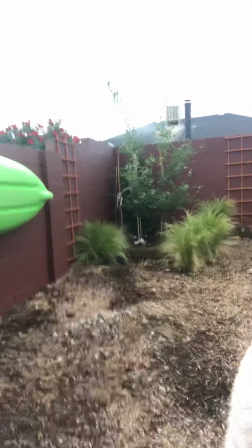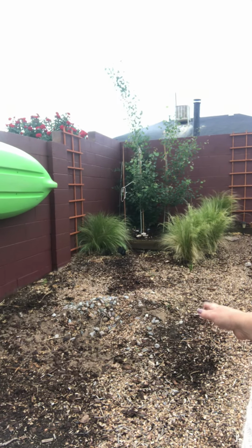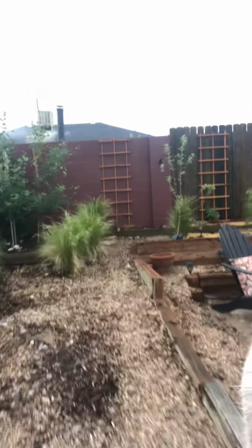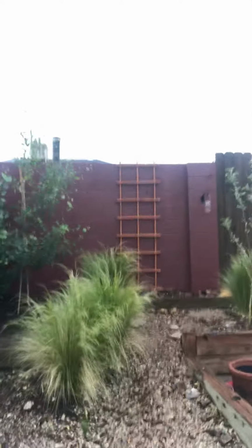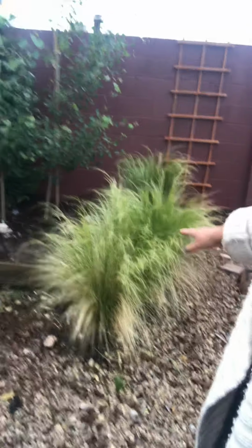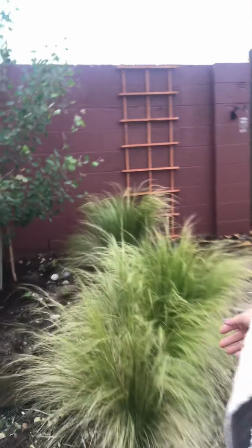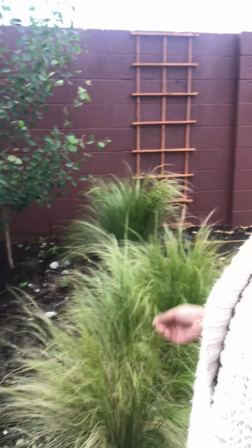So right over here, this area is pretty barren. This is where I lost that desert willow. But we'll be changing it. I'll probably be putting some grass in, trees, and then we'll be growing food later. My Mexican grass is getting so tall. I don't think I've ever grown it this tall before. So I'm really impressed with it.